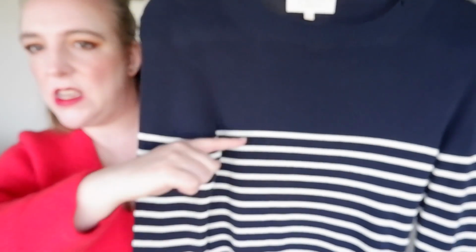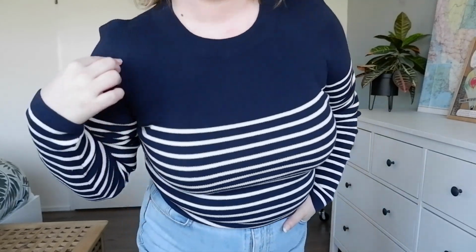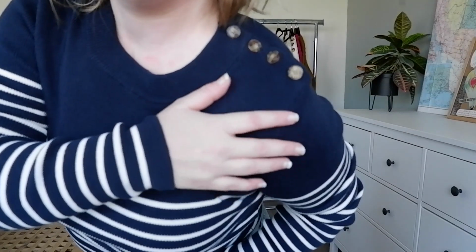And this is why, again, attention to detail. Do you see how the stripe on the sleeve and the sweater actually lines up? It just makes it look a little bit more classy. And then you just have those tortoiseshell buttons along the shoulder here. It's really lovely. And I love these kind of like really thin knits.